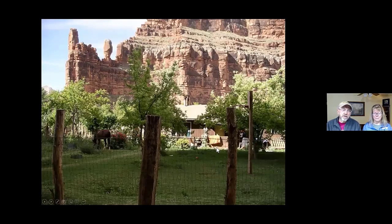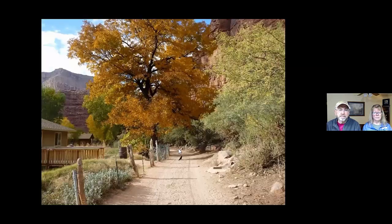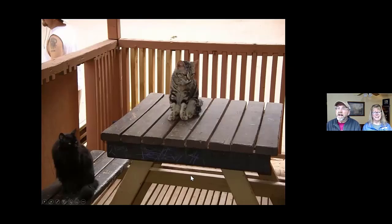And here you can see they've got some fencing around where they've got a horse or mule in there. They do like their animals. And there's cats, dogs, mules, and other stuff down there. Even a raven, but that's not a pet. And then there were these cats outside the cafe. So there is a cafe down there where you can get a meal.